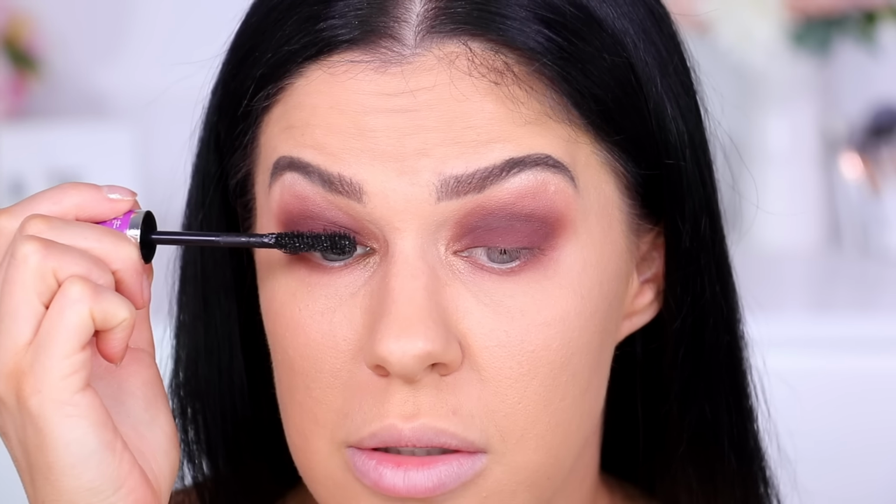So I do find that this one gives a lot of length, but it does give a lot of volume at the same time. You know how sometimes with mascaras, I'll do one or the other. They won't do both, and then you have to use two and layer them. It turns into this hard process. This one's quite nice because it does a bit of both.